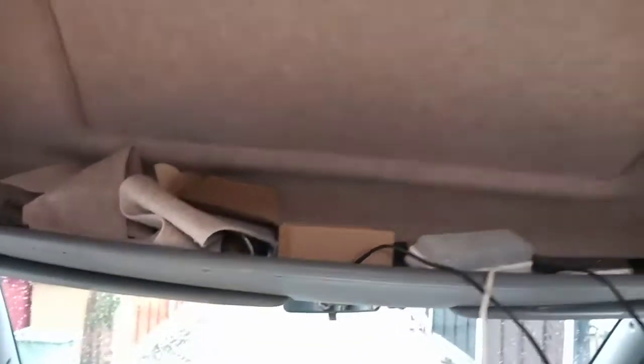So yeah, these interior lights here, they're dim. They've got a dimmer, by the way, and you can dim those lights out. And the dimmer's all stashed away under there, but they'll be taken out later on.